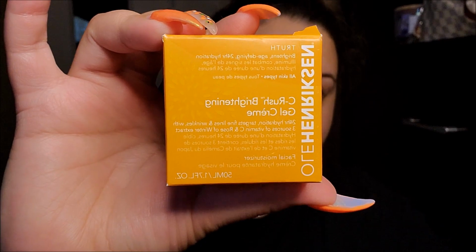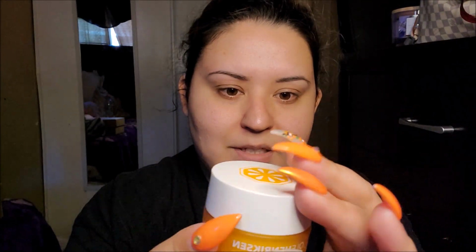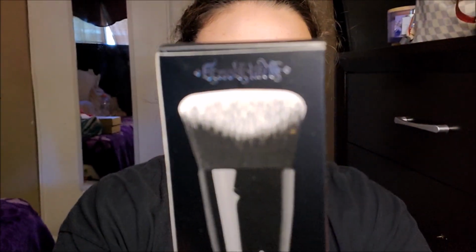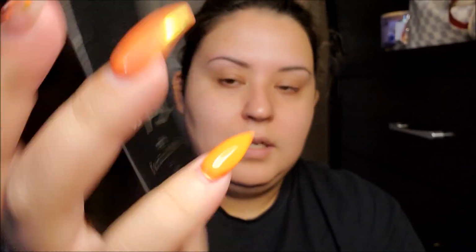Next thing I got was a moisturizer. This is Ole Henriksen moisturizer. So it looks like this. It's a glass bottle. I believe it's glass. No, maybe plastic. While they were applying my foundation, I asked what brush she was using because I loved how it looked. And I got the Kat Von D brush. Kat Von D Locket Edge brush. So that's what it looks like.